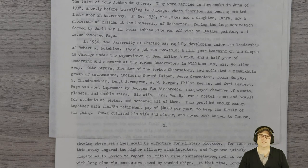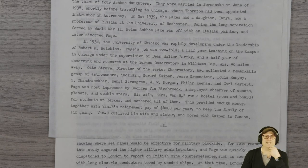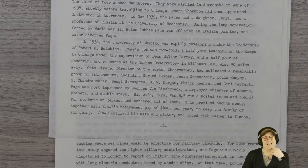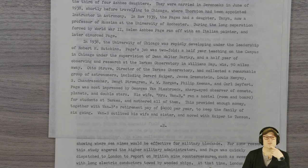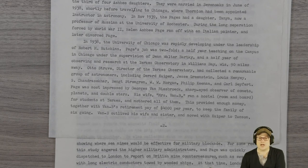Otto Struve, director of the Yerkes Observatory, had collected a remarkable group of astronomers, including Gerard Kuiper, Jesse Greenstein, Louis Henyey, S. Chandrasekhar, Bent Strömgren, W.W. Morgan, Philip Keenan, and Carl Seyfert. I don't remember for certain, I think it's Subrahmanyan Chandrasekhar, but I could be mistaken about the first name there. Page was most impressed with Georges van Biesbroeck, sharp-eyed observer of comets, planets, and double stars.